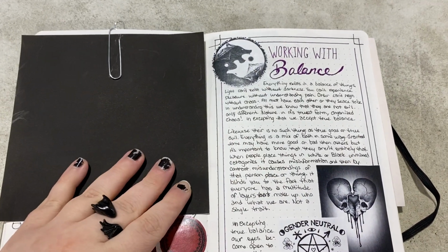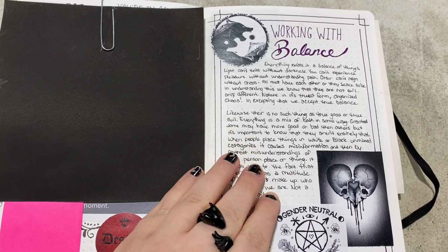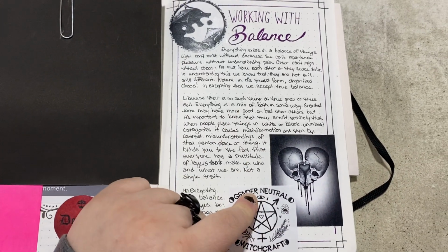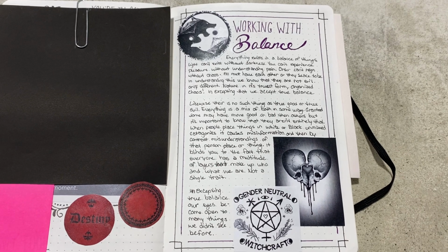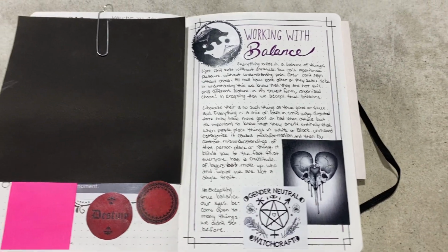Now, this is a little more censored. You see one word there, but that's okay. This is a bit about working with balance, what it means to me. What balance is in my craft and how I use it.